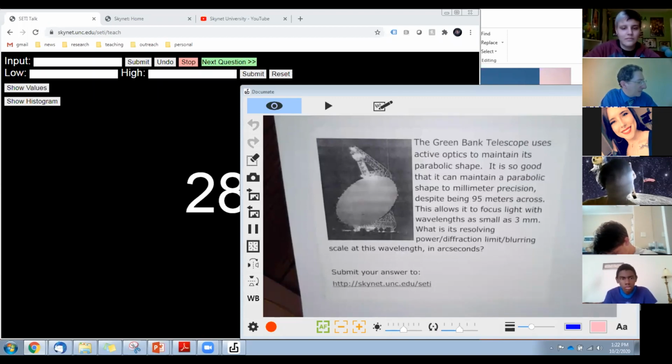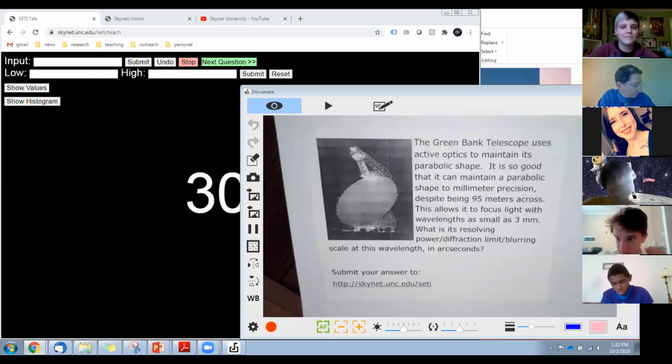The Green Bank Telescope has a parabolic shape, and it can maintain that shape to millimeter precision because it has an active optics system. It can morph its shape whenever it moves, despite the fact that it's almost the size of a football field. Well, it is the size of a football field, but in meters, it's 95 meters across. This allows us to focus light with wavelengths as small as 3 millimeters. That millimeter precision means we can bounce light of about 3 millimeters and have it go to the focal point.